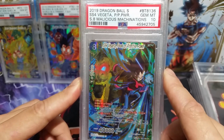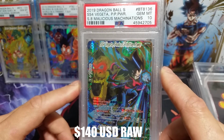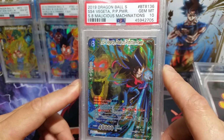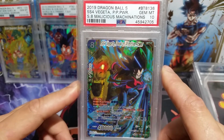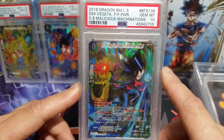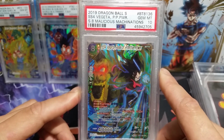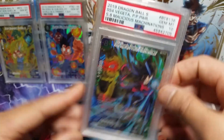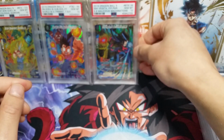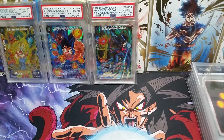So this card is around $200 raw, and as a PSA 10, the last sold auction was a while ago, I believe August, and that went for $500 Australian. But just one sold listing isn't enough for me to base the price of this card as a PSA 10. So hopefully we get some more sales data and we can go off that. But you know, Dragon Ball is going up and up, so it could probably be worth that much soon.